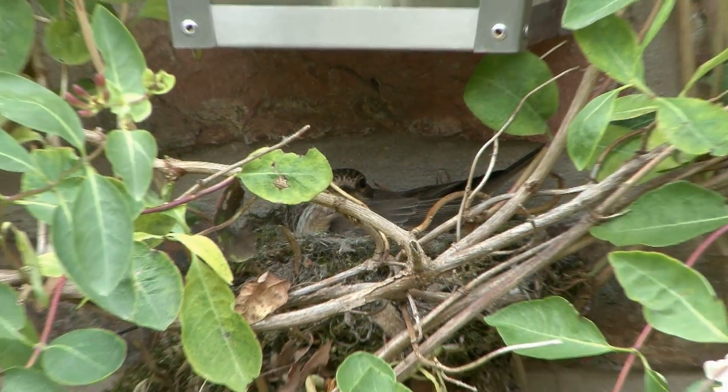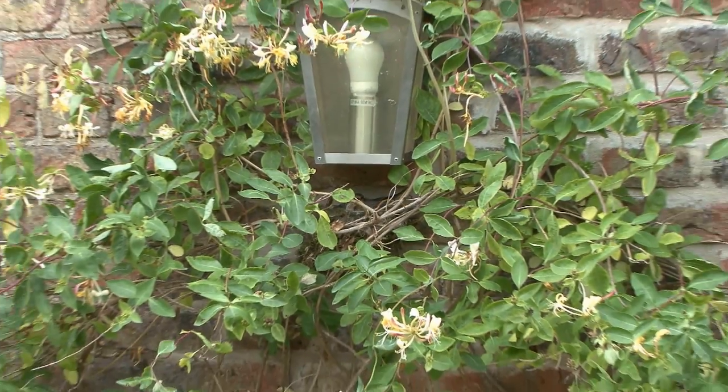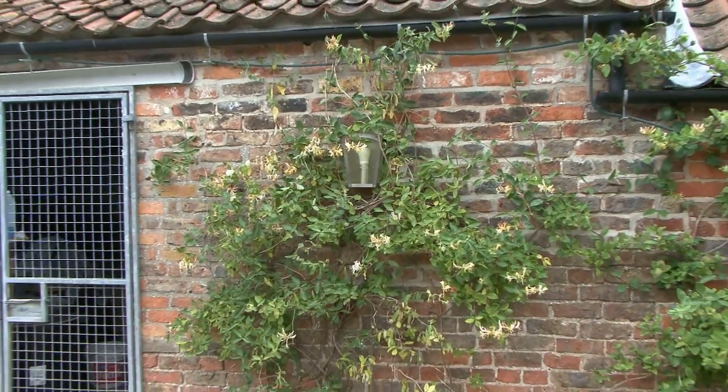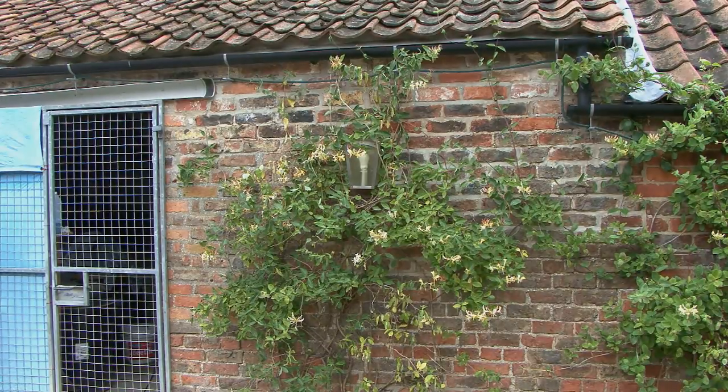The little grey-brown birds often come back year after year to nest in the same place, and in some cases, the nest is repaired and reused again and again. Hopefully, Mum and Dad, or maybe some of the chicks, will come back again next year. The nest is vacant and waiting.